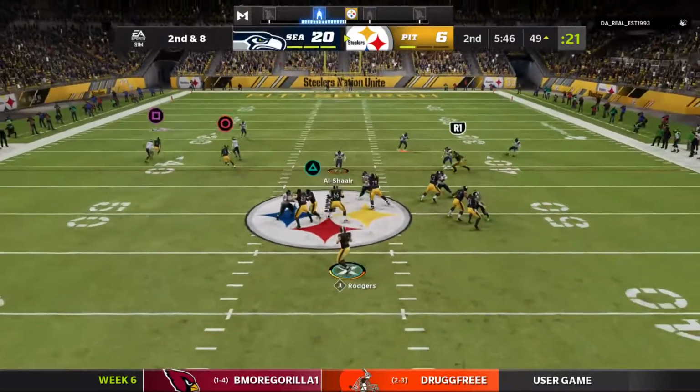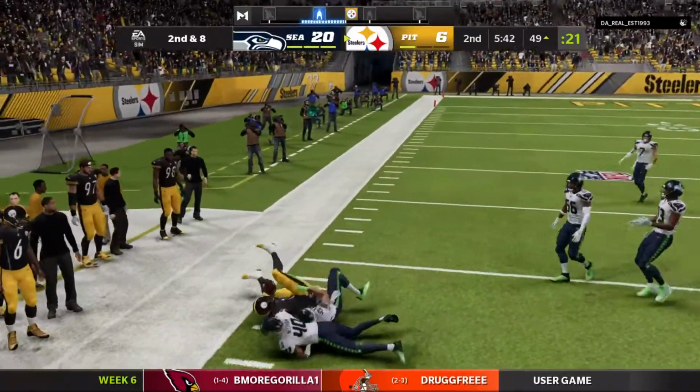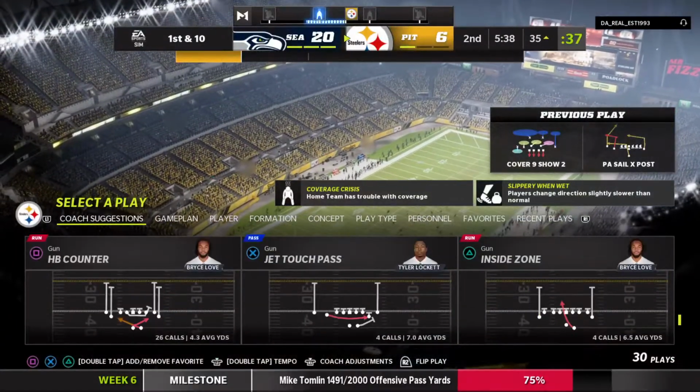They fake the give. Now Rodgers. Throwing the out route incomplete. It's Williams. And he's got this down to the 35.